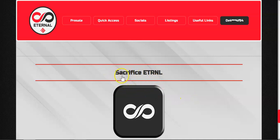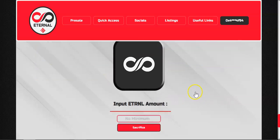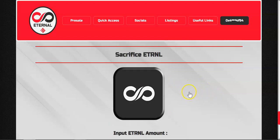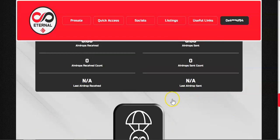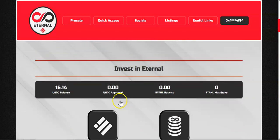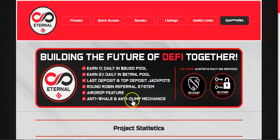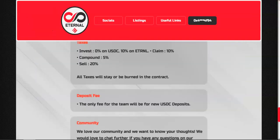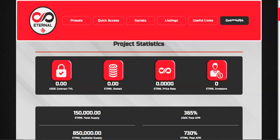And over here, we can see the sacrifice eternal token. That means if you want to sacrifice, meaning burn that token, you can burn it. If everybody does a little bit, we can see a good price appreciation. But basically, that's it, guys. Hope you guys have a better picture about this project. It's a bit extensive, but once you go through the docs and read everything step by step, you'll have a better understanding of how everything works.